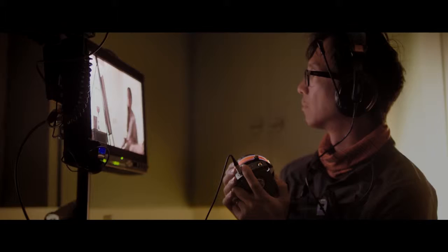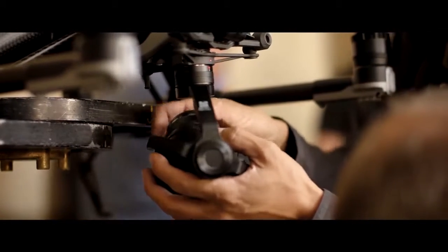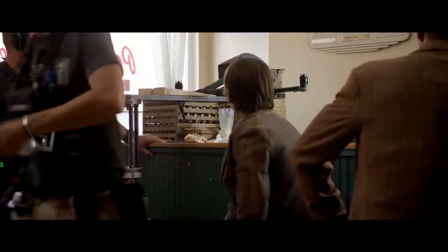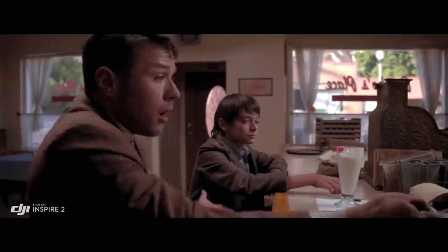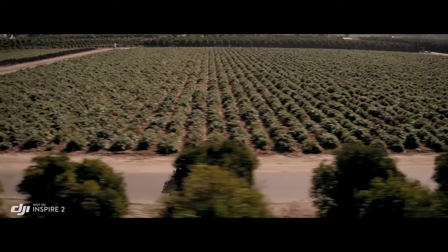The Inspire 2 is DJI Focus compatible for precision focus control. A broad range of Micro Four Thirds lenses are also supported, including zooms from 9mm to 45mm. The 45 is pretty beautiful on this camera. We use that a lot for close-ups and it has a great depth of field and just makes me feel like, you know, that's kind of cinematic for me.